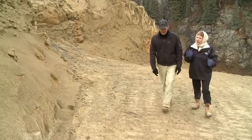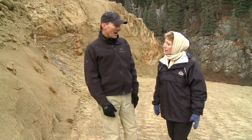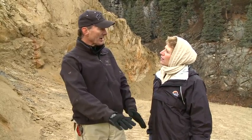Bruce, you've moved a lot of mine waste from here. Where did you put it? We're actually standing on top of it. We moved all that mine rock up away from the creek and we put it in a big trench here and buried it and capped it.